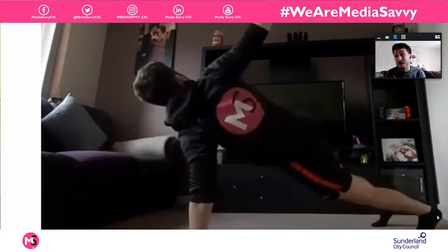So again, a couple of different examples. Health and safety always is going to be technique, guys, with bodyweight exercises.